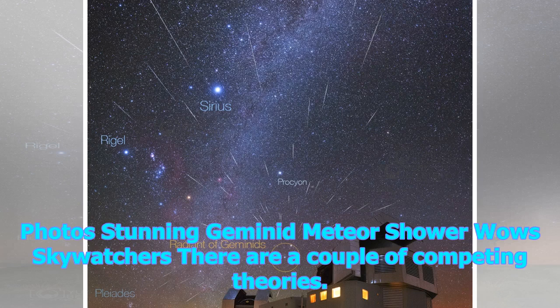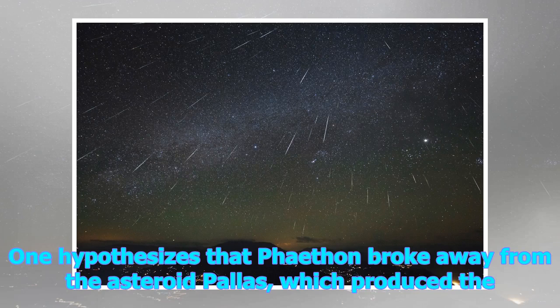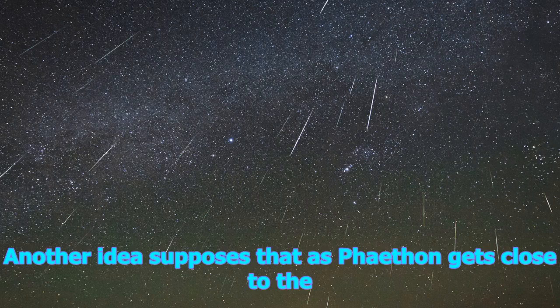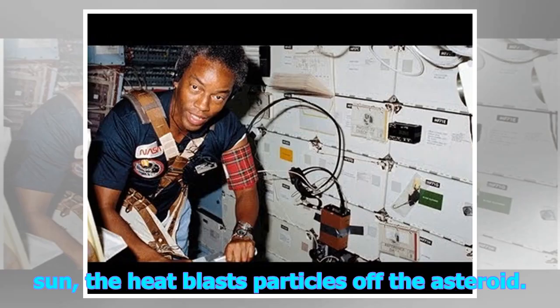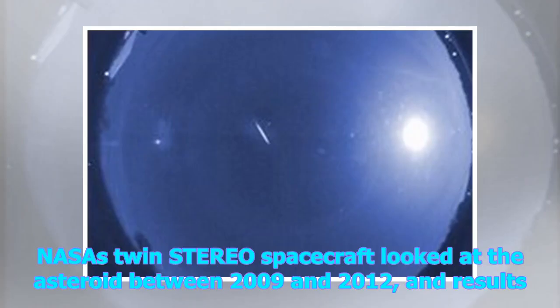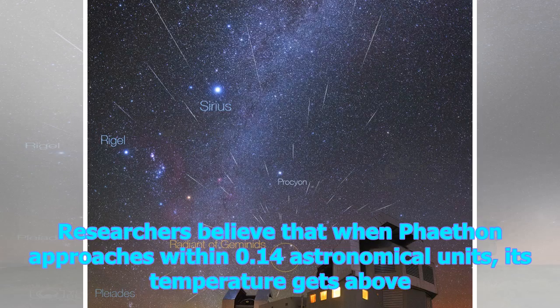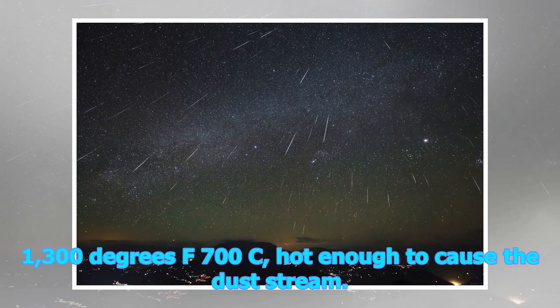There are a couple of competing theories. One hypothesizes that Phaethon broke away from the asteroid Pallas, which produced the Geminids, but Cook noted the dust particles don't cleanly match the hypothesis. Another idea supposes that as Phaethon gets close to the Sun, the heat blasts particles off the asteroid. NASA's twin Stereo spacecraft looked at the asteroid between 2009 and 2012, and results published in 2013 indicated that they saw a tail emerging from the comet. Researchers believe that when Phaethon approaches within 0.14 astronomical units, its temperature gets above 1,300 degrees Fahrenheit (700 C), hot enough to cause the dust stream.